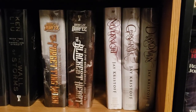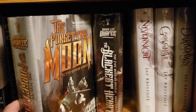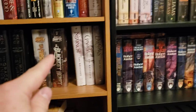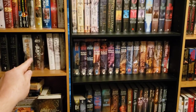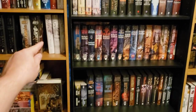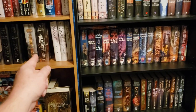Jay Kristoff. Oh, what is this? My own novels. You know, that's pretty cool when you can put your own novels right there on the same shelf as all of these awesome books. Look at that. George Martin, Tad Williams, Robert Jordan, Brandon Sanderson, and Brian Lee Durfee.